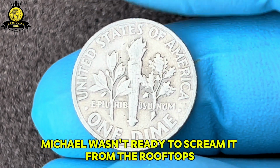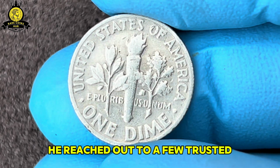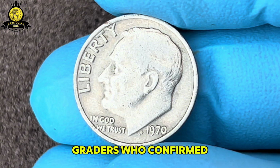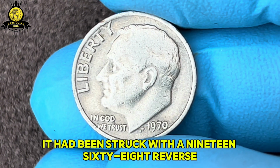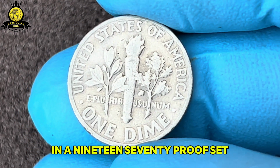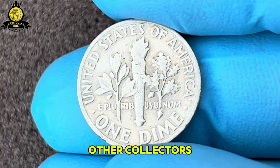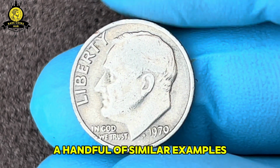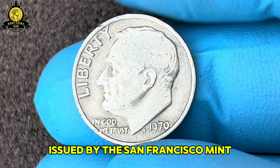And yet, Michael wasn't ready to scream it from the rooftops. He needed verification. He reached out to a few trusted numismatic circles, submitting the coin to third-party graders who confirmed the anomaly. The coin was real. It had been struck with a 1968 reverse die, creating a design mismatch in a 1970 proof set. The implications were immediate and stunning. As the news spread, other collectors began inspecting their 1970 proof sets. A handful of similar examples surfaced, fewer than a dozen, all seemingly from sets issued by the San Francisco Mint.